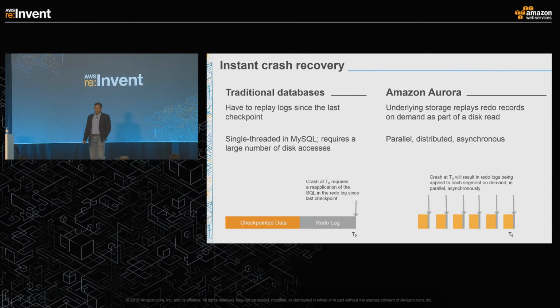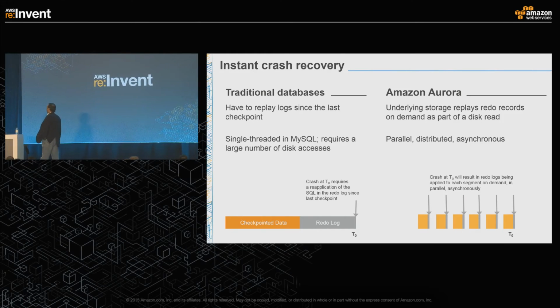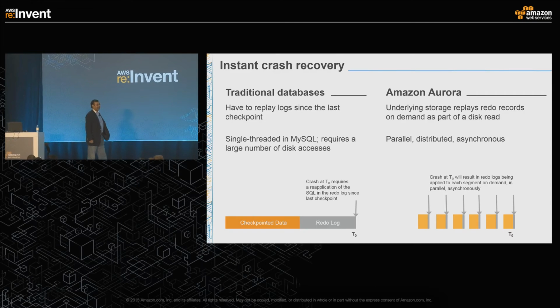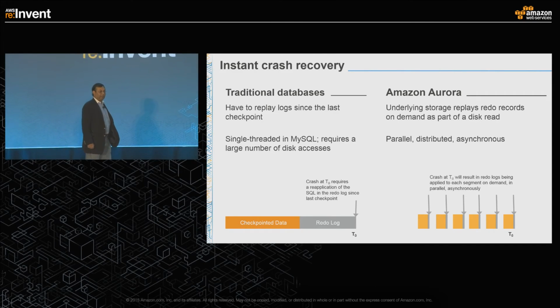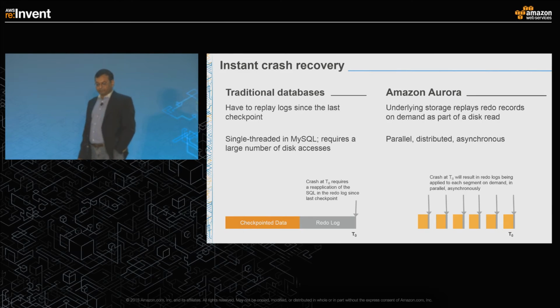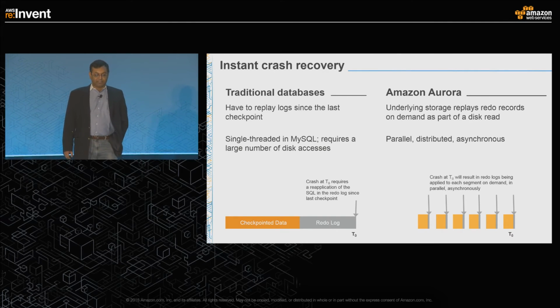A couple of other interesting things about Aurora is our crash recovery approach. If you're familiar with MySQL or other databases for that matter, what people typically do is checkpoint every 5 minutes or so, and then after you recover from a crash, whatever log records you have in store, you replay that, and typically that happens in a single-threaded way, at least in MySQL, and that takes a while, sometimes minutes, sometimes more than minutes.